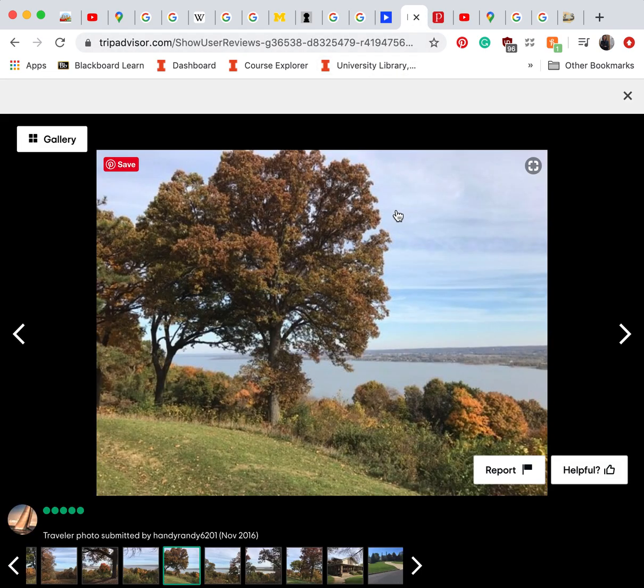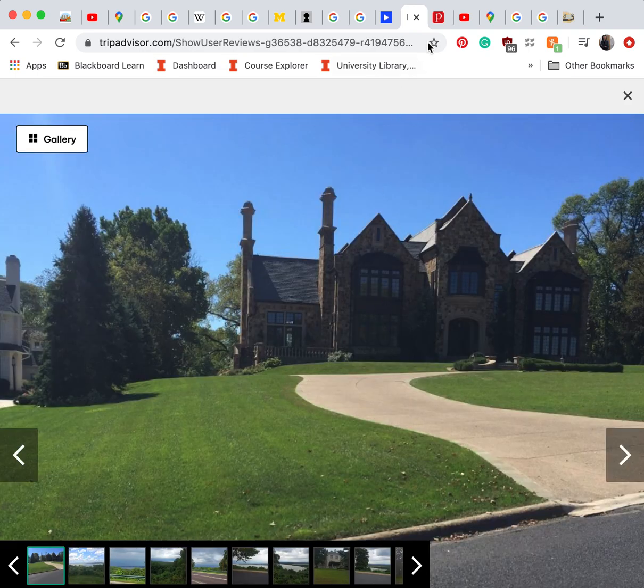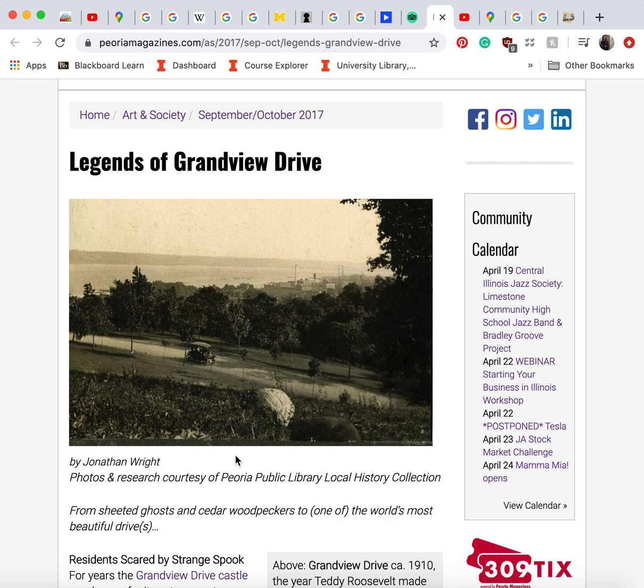Moving right along, we have Grandview Drive, and Grandview Drive is a scenic drive that became really popular in the early 1900s. President Roosevelt came and visited the drive, so this is what it would have looked like in his day, and this is the little car he may have sat in, and he said it was the world's most beautiful drive, which is high praise, a high compliment. And you would have seen these massive houses along the drive, which you can still see, and you can see the beautiful river.